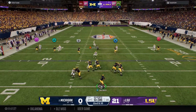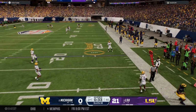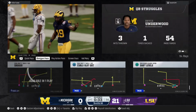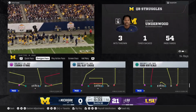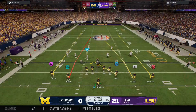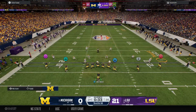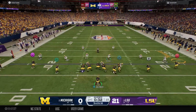Wants to throw it. The pocket breaking down. Nothing open downfield, so he'll just throw it away. Well, this is the problem with taking a sack on first down. It's long yardage. Now they don't get a completion, and it's going to be 3rd and forever. So a tricky situation here. 3rd and very long inside your own 20. How much of a risk do you take? You know this defense could be very aggressive at this moment.